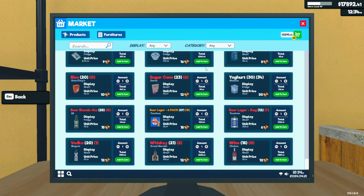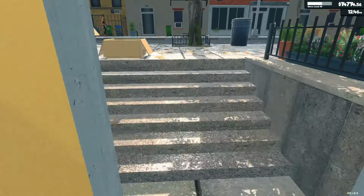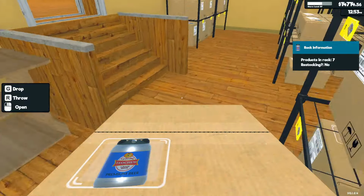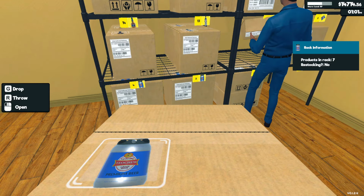Let's go to the market. Let me show you this. 62 items, $3,300. Let's do it. I need it. And then we have some products that don't have a home. Oh, one box. Look at that. And it's this one, the irony. Wait, what? Oh, because, wow, this is interesting.